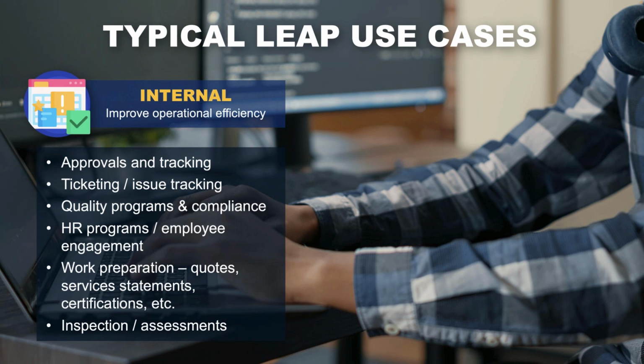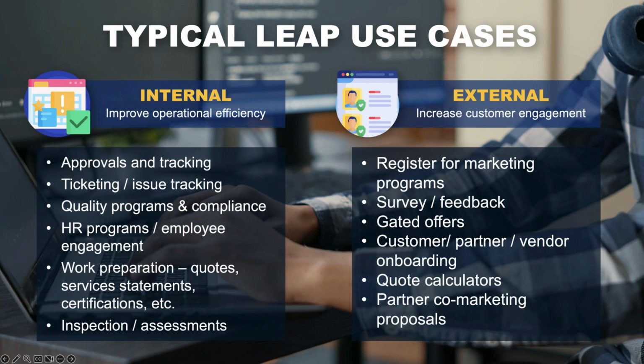The second category is external facing, and for this category it is typical to engage non-employees, external people. It could be your customers, your potential customers, or your business partners. Usually you expose on your public website or send a link via URL to a web application created with Domino Leap, and it has some form of registration, feedback, survey, gathering ideas, and so on.